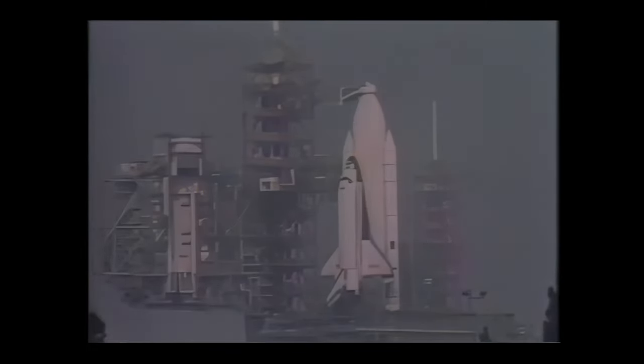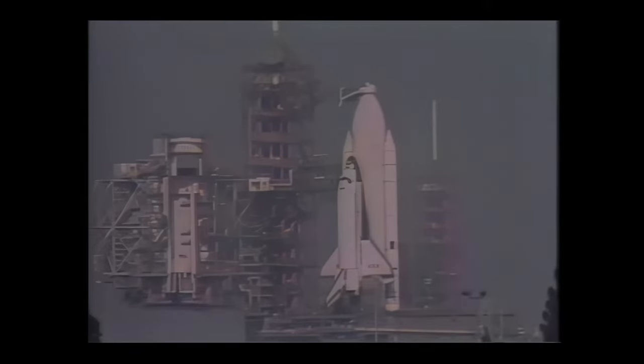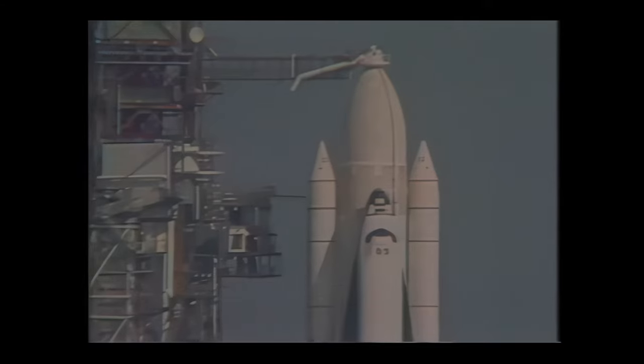T-minus 5 minutes, 40 seconds, and counting. T-minus 5 minutes, 30 seconds. And pilot Dick Cooley has signified the auxiliary power units are ready to be started. T-minus 5 minutes, 15 seconds, and counting.